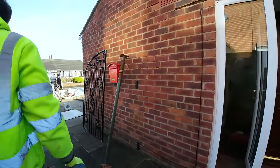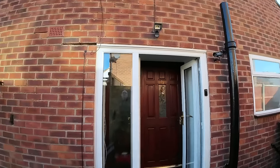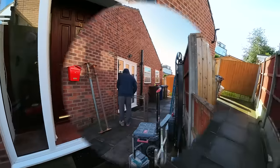So we've still got Robbie's scaffold at the moment, so we're going to get that set up and get cracking. While we get sorted out, you can watch us on time lapse.